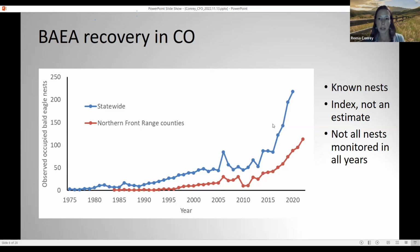But you can see a definite increase that seems like it's accelerating. It looks almost like an exponential curve. So it mirrors what we saw for the continental US in the previous figure.